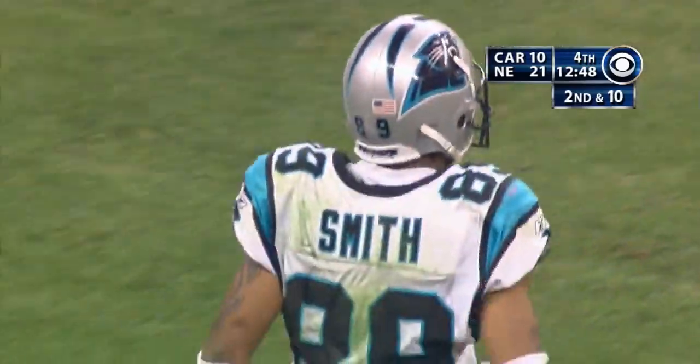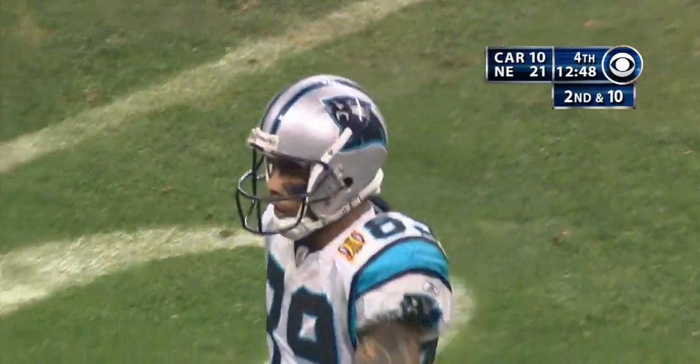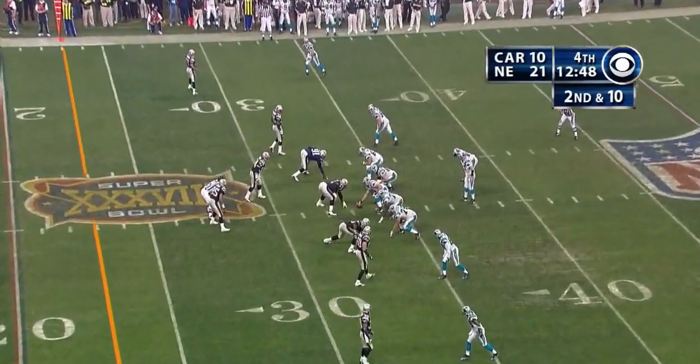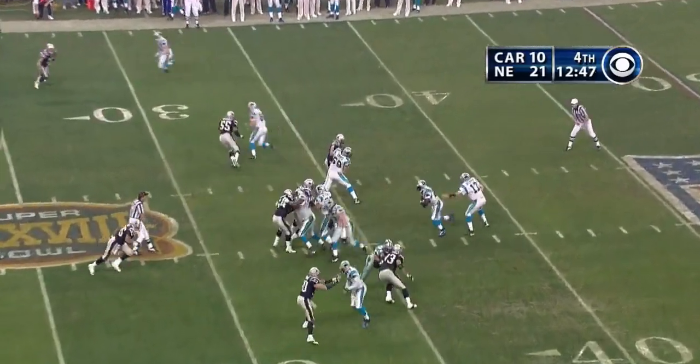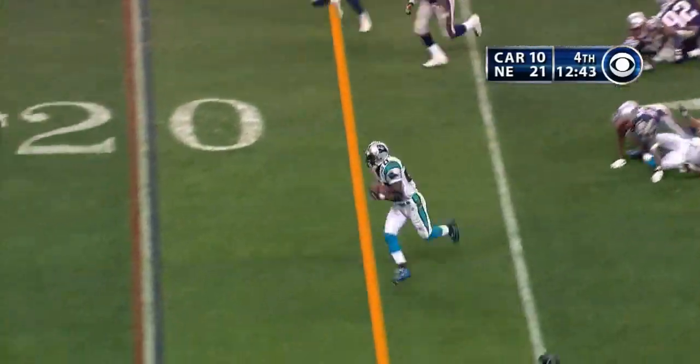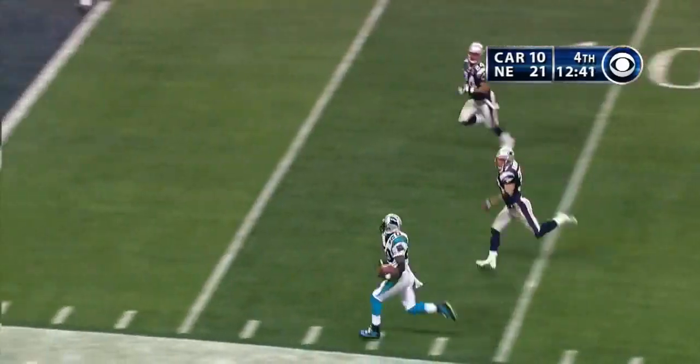I said, what would you think about 8 or 9 catches in the Super Bowl? He goes, how about 10 to 15? And I'm okay, whatever you think. So very confident and showing well tonight. On 2nd and 10 to Deshaun Foster. Foster breaks through, 30, still on his feet, 20, 10, 5, touchdown!